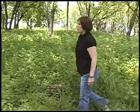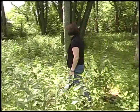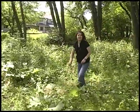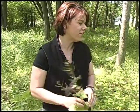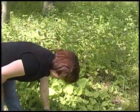Another one is garlic mustard. I'm actually going to pull it. That's okay, it's a weed. A biennial weed. It's another problem species here, along with common burdock, the large-leaved herb that you see down here.